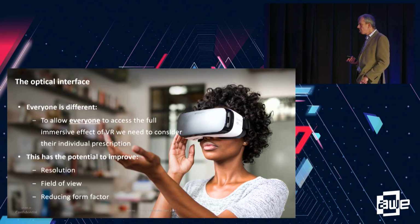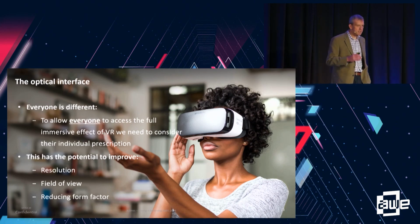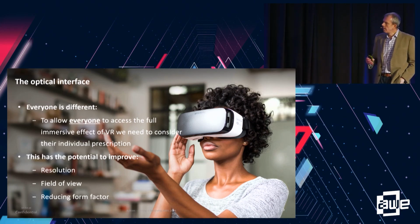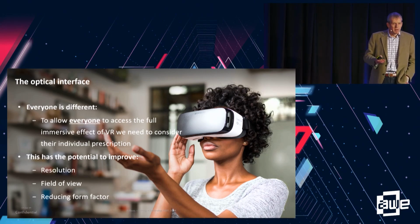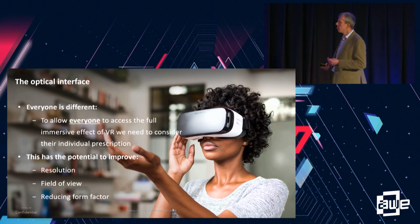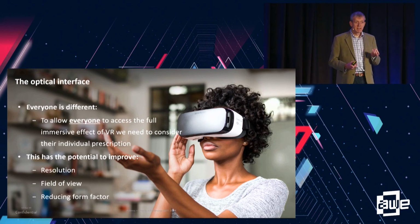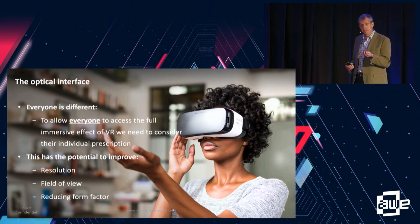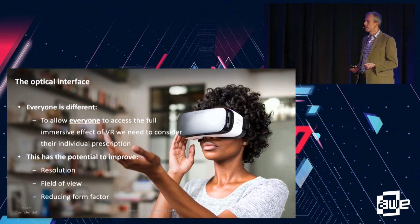So I think that's an important message to remember. Everyone is different. We all have a different optical interface. We all need that individual tuning. Now, 5 years ago, display resolution was pretty poor. It didn't matter how good your eyesight was. Everyone had a fairly poor and blurry experience inside VR. Now, the screen resolutions are getting better and better, getting close to a good human eye resolution. That's not fair if we don't make that accessible to everybody that's out there.